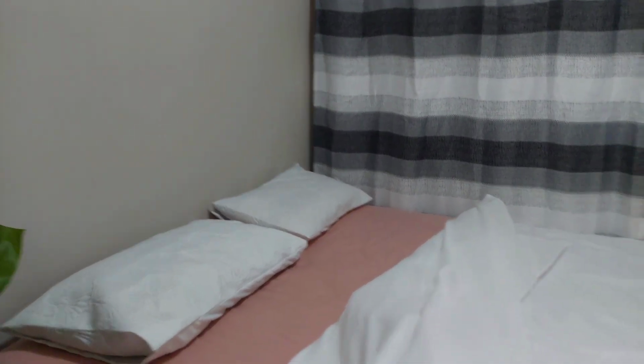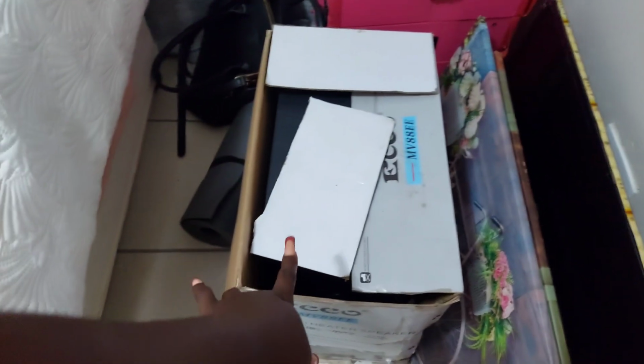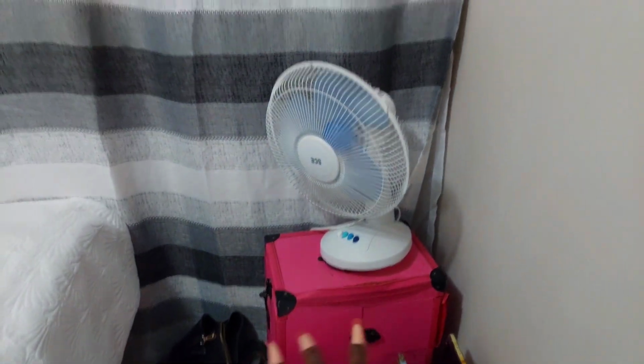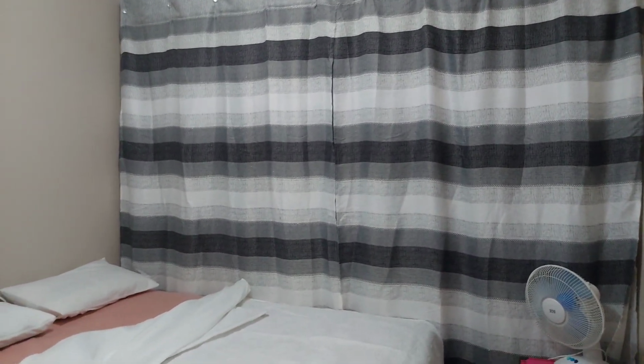it's really small. And then over here, some wall art, the TV, those frames, the speakers, my makeup case, a fan, a handbag, and we also inserted a curtain here, which I like. So yeah, so far that's it.